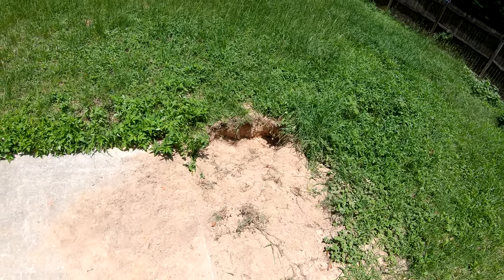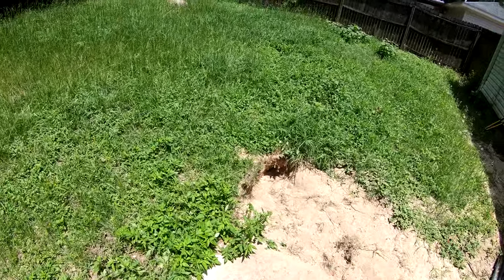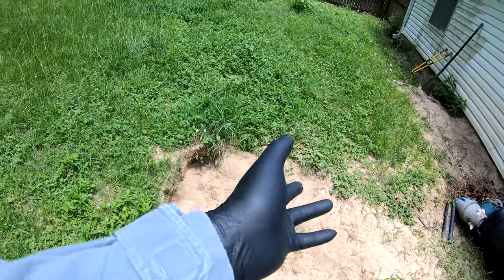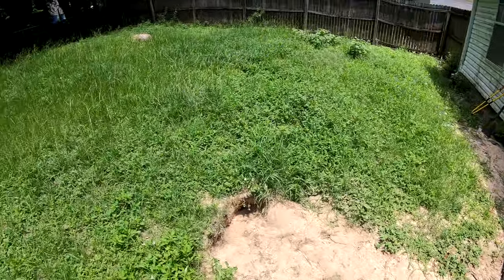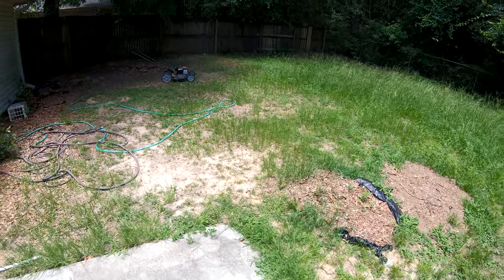That is Buddha deciding it. He needed to dig a hole, probably just to lay in. He likes to dig holes to just lay in and cool down. I really don't care because, as you can see, it's just kind of weeds and it's not that great of a yard to begin with. But I'm out here today and we're going to clean it up.